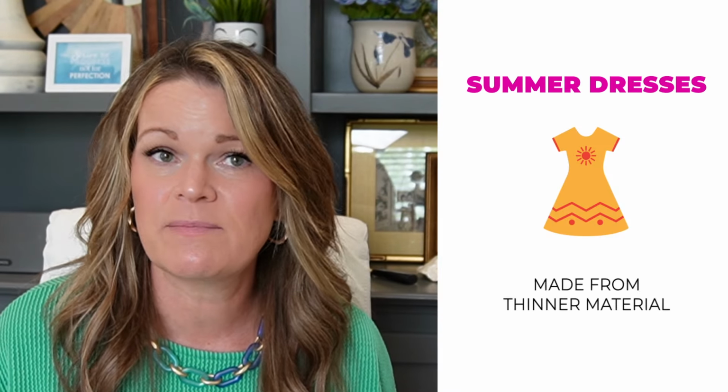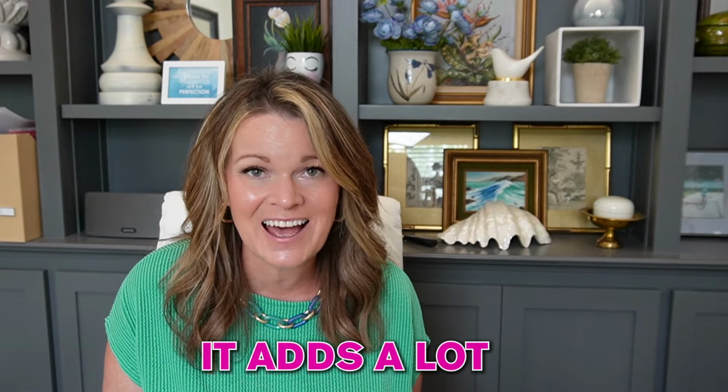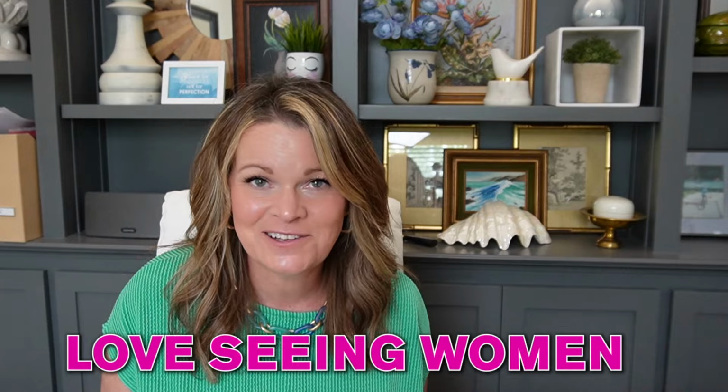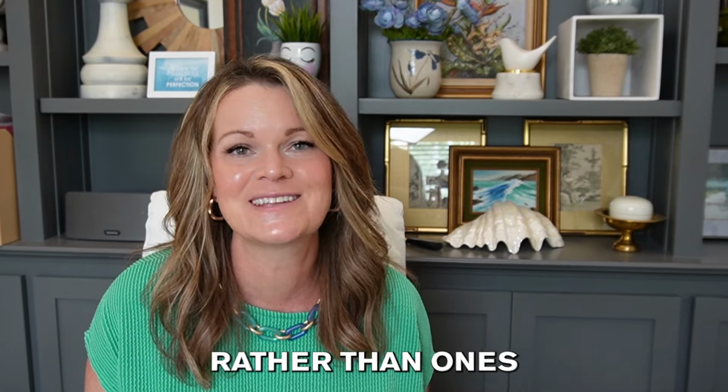And rightfully so. Summer dresses are usually made of thinner materials, but when we wear a maxi dress, it tends to make us look even bigger than we actually are. It adds a lot of visual weight. And if I can provide you with a solution so that you can wear more sporty, casual dresses, I'm gonna do it. I love seeing women wear clothes that flatter their figures rather than ones that hide them.